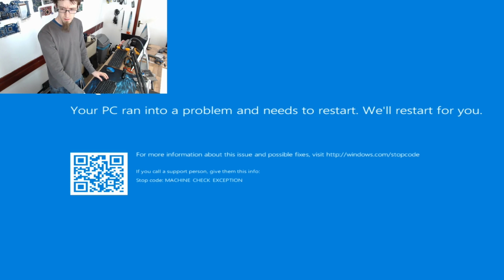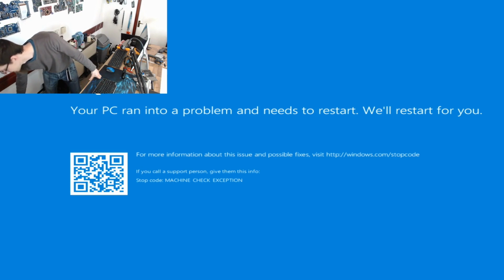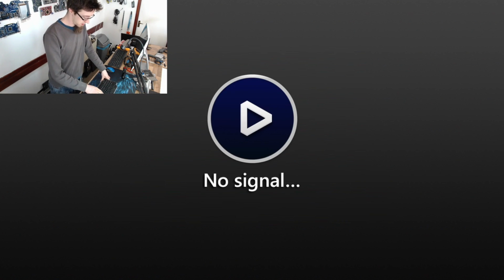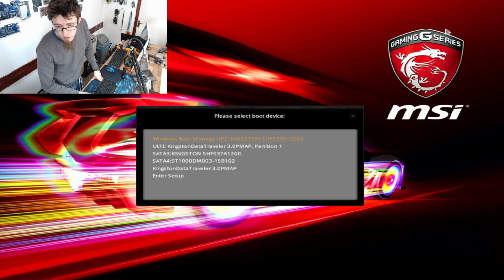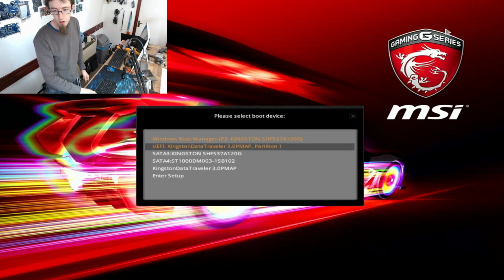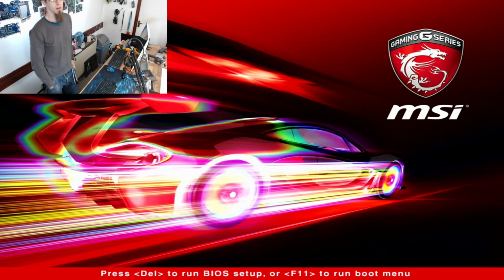Let's hold fire on that. That might just be confused because I'm spamming F keys at the moment. Let's just hit reboot. And we're just going to spam F11 for the boot menu. Okay, UEFI, Kingston Data Traveler, go! Right, so this is going to take us into the Windows setup, and from the Windows setup we can get to a recovery environment.